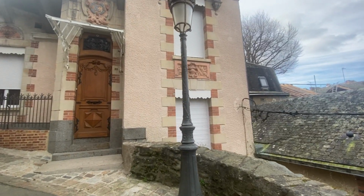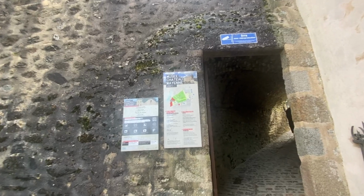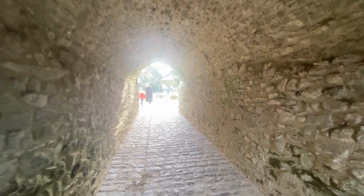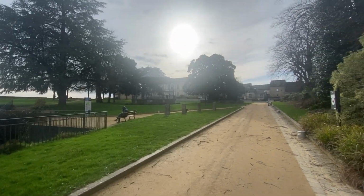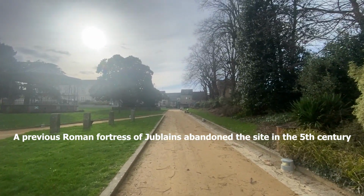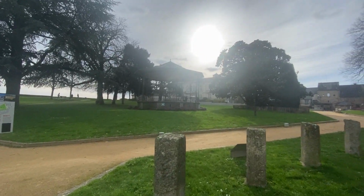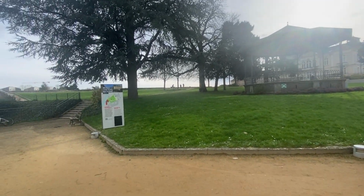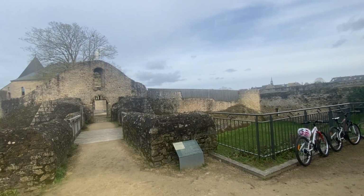Now, at the beginning of the Middle Ages, the site of Mayenne began to be occupied, and an estate is mentioned there dating back to the 8th century, where it is said that a large wooden building was built on the rocky spur overlooking the river. Around the year 900, this building was then replaced by a stone palace, while Jublains was abandoned in favour of Mayenne. Jublains is a previous Roman settlement that was there. So we do have records of there being a previous wooden building here before the stone castle was built.